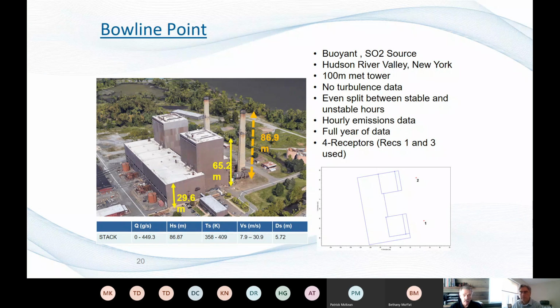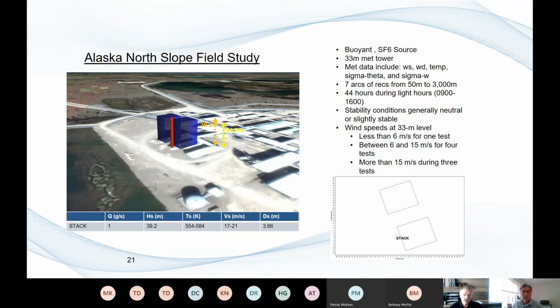Some will probably be familiar to you. They're Bowline Point along the Hudson River Valley. You can see the stacks and the buildings, a fairly typical power plant. And then the next data set was the Alaska North Slope, a fairly short stack, with 2 buildings, well, quite a few buildings, but BPIP just picked up those 2 main buildings. So that's one issue with this study: the building dimension inputs.